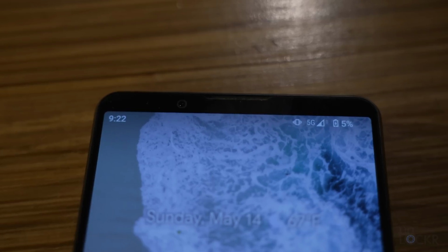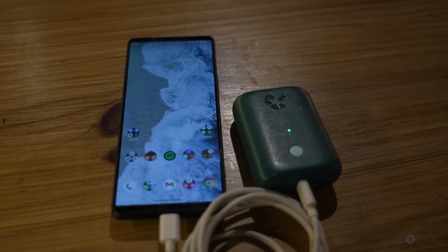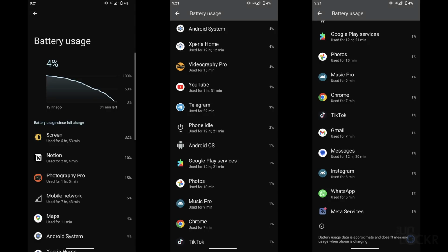Okay, calling it a night. As far as battery is concerned, my battery died at about 9 p.m. and I recharged it using a battery pack that I had, but when it died, here's my screen on time and my usage for anyone who's curious about that. Please keep in mind though, today is a real world test day. It's not a normal day.